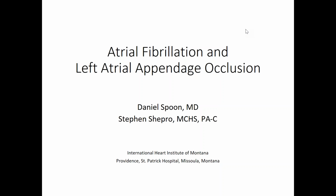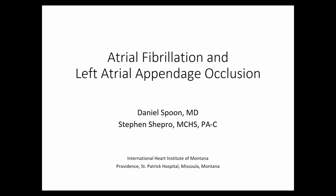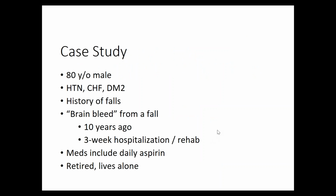We're looking at an 80-year-old male, history of hypertension, CHF, and type 2 diabetes. Has a history of falls, and about 10 years ago, he had a, quote, brain bleed from a fall. It's unclear exactly what transpired during his course of treatment, but he spent 3 weeks in hospitalization and rehab before he was discharged to home.